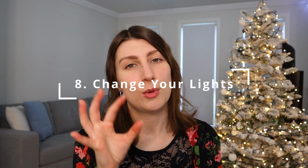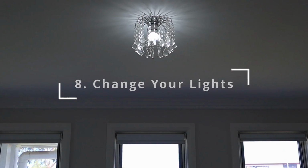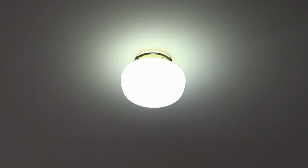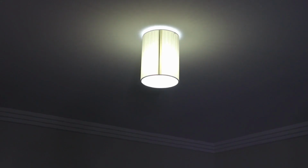Something that my husband and I have to do ourselves is we have to change our light bulbs in our home just so they're a lot brighter and make the home a lot more refreshing. So I recommend changing the light fixtures or the light bulbs in your home if you want to create a more refreshing home as well.